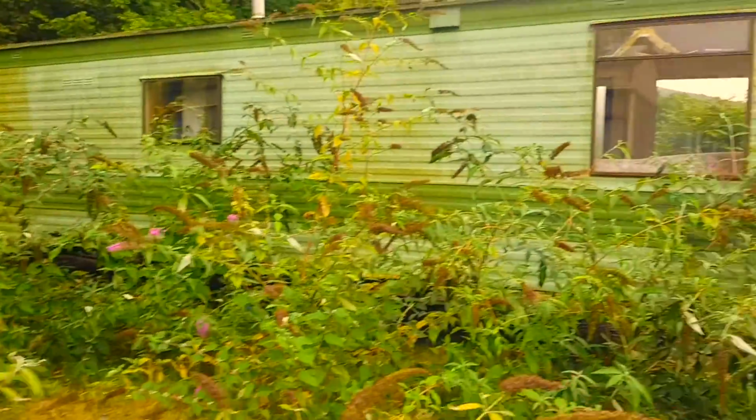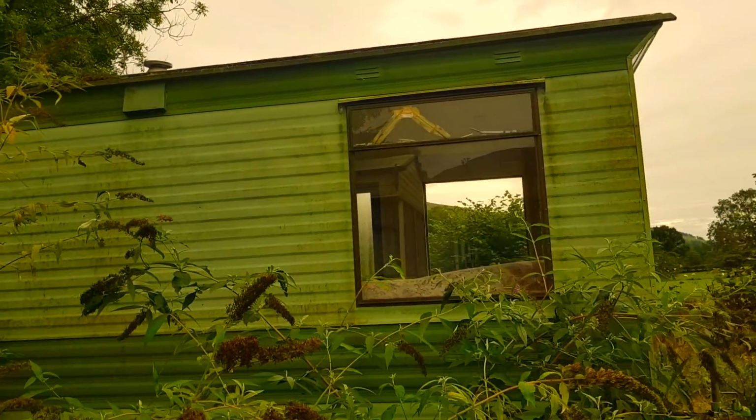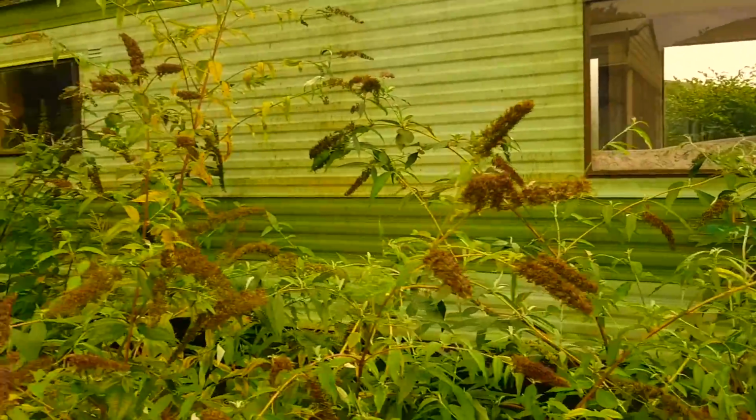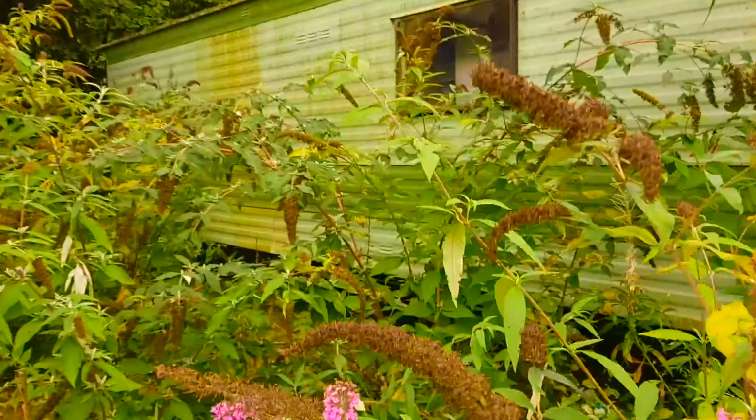This caravan is absolutely disgusting, filthy, broken window. Might have to get a bit of glass to go in there, but it's a really old caravan, but it's all right. There's nothing wrong with it. I just want to make sure it's clean and tidy.